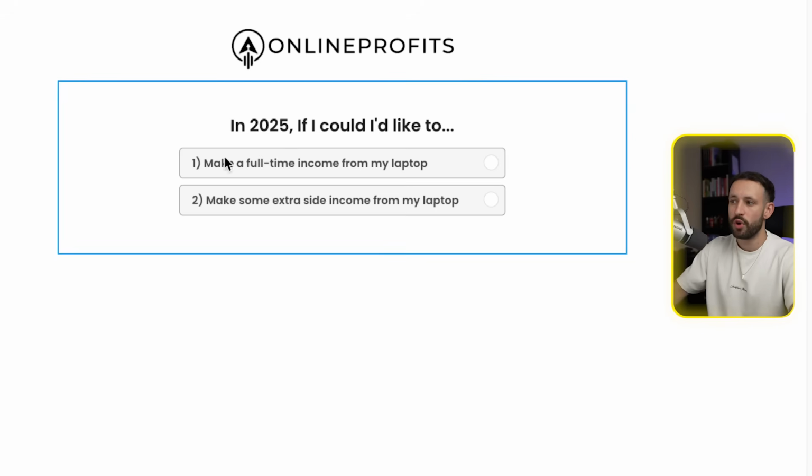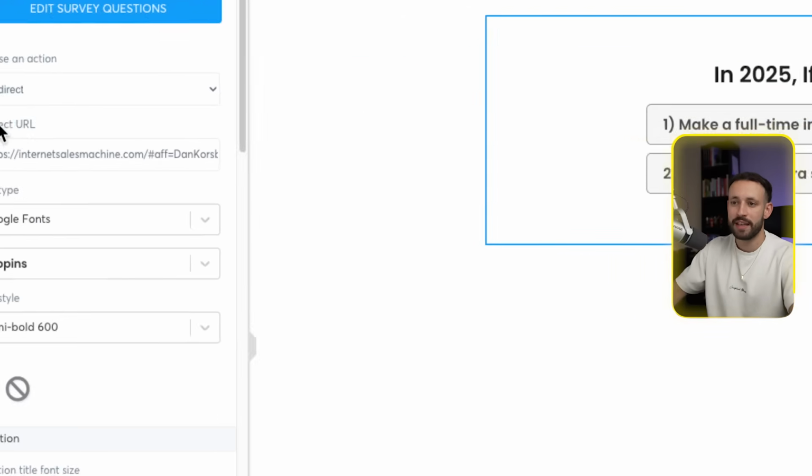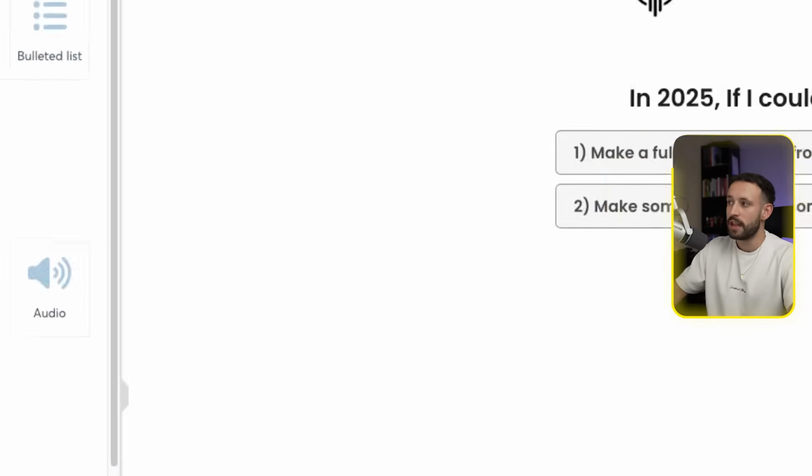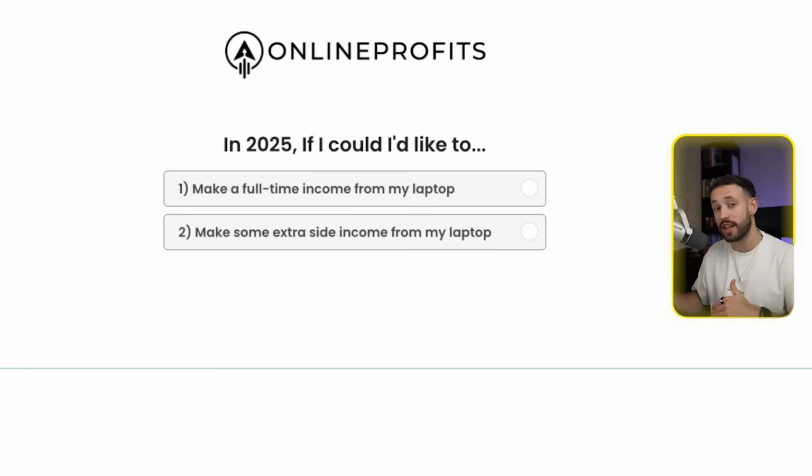So as a next step, to actually connect your quiz funnel to your Digistore24 account, you want to go into the editor, find the redirect URL, and place the link in this spot. Then you want to save the changes, and now if anyone goes through this quiz and finishes it, they will get redirected to your affiliate product.